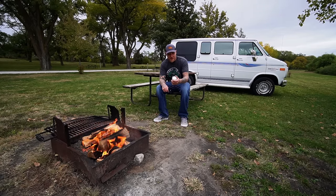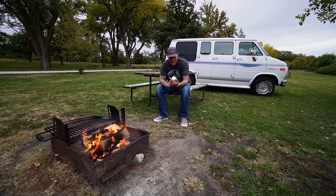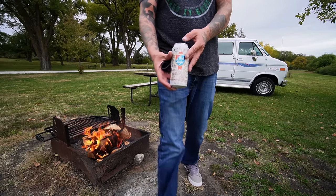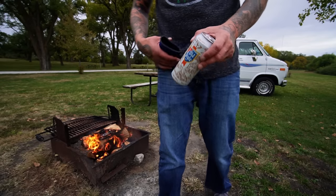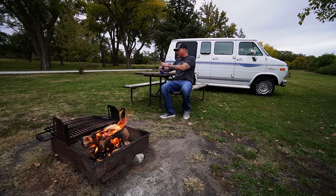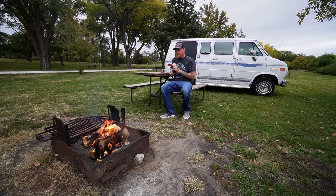All right, tonight y'all, we're just gonna sip on an Old Style. I've had these before. I don't think it even says anything on here. Old Style Hellman's Classic Lager. Pure, genuine, sparkling, pure spring water, established 1902. That is a classic beer if you've never had one of these before. With our new Spam Koozie, of course. Pretty good.